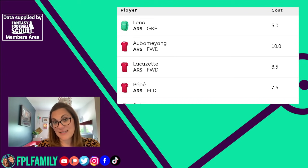Leno, if you fancy investing in the Arsenal keeper this season, is going to cost you 5 million. As I say, he started 35 of the games last year and did manage to keep 11 clean sheets. And across those 35 games, he made 87 saves. Now, that sounds okay on paper, but when you look at that in comparison to some of the cheaper goalkeeper options that are on offer this year, it's not actually that many saves.